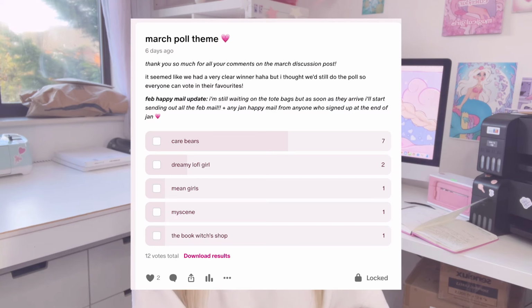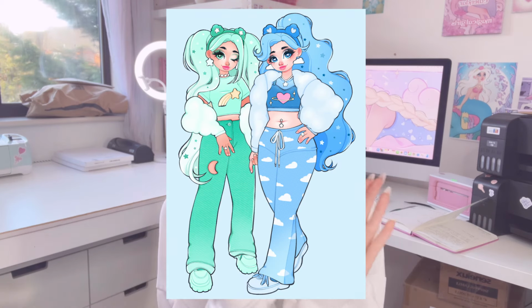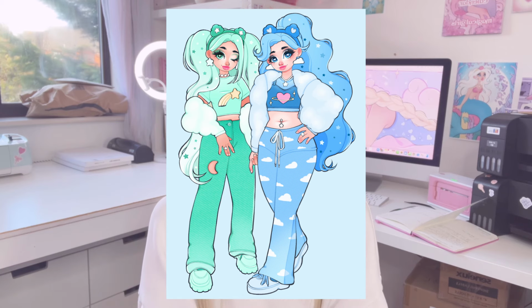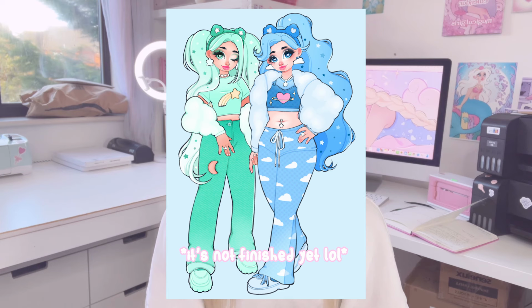I have been working on the next theme for my Happy Mail. So this is gonna be Care Bears, as voted by my patrons. It was actually quite outvoted as well, so I was really surprised. Usually it's a bit of a mix, one does win, but there's another one that's kind of close. So I've been working on the art piece, and I really want to show you. I'm gonna put it up on the screen here, what I have done so far. I'm hoping it's finished at the time that I'm editing this, but it might not actually be.